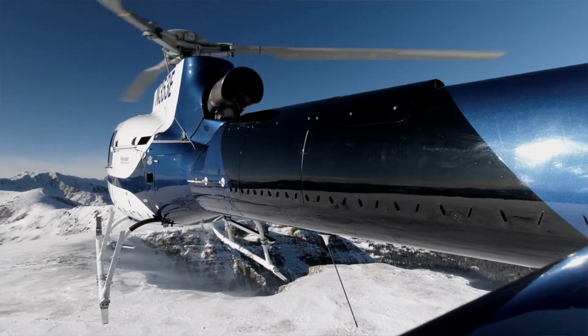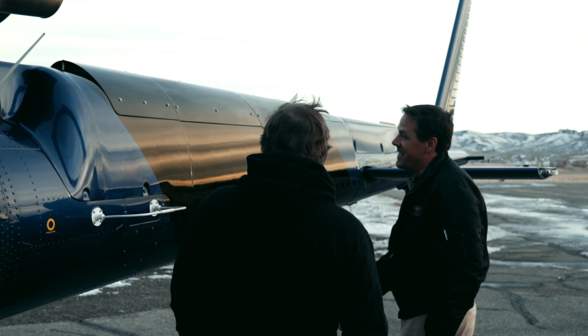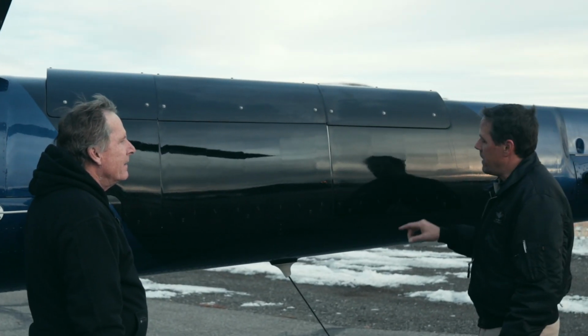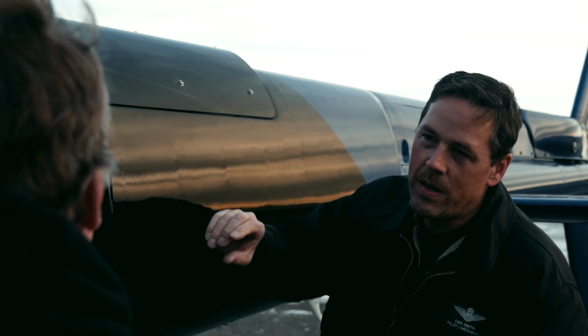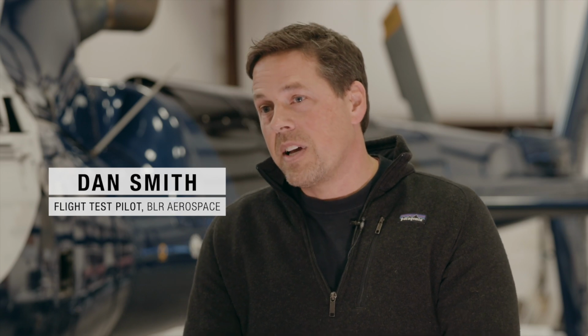All right, the FastFin kit is comprised of several components. There's a strake that's located on the right-hand side of the aircraft. There's an actual cowling that replaces the drive shaft cover, which is an aerodynamic cowling. And then there's also vortex generators incorporated into the left side of the aircraft and the cowling. All three of those components together make up the FastFin kit.